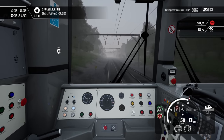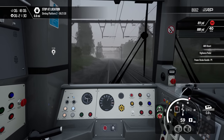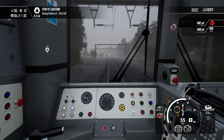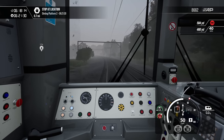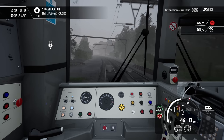I reckon they put that in because obviously they've had to get the northern... Oh, hang on, yeah, there we go, let's have a bit of braking. There you go. I don't know what that sign means. Should I know what that sign means? I don't know if I should know what that sign means.